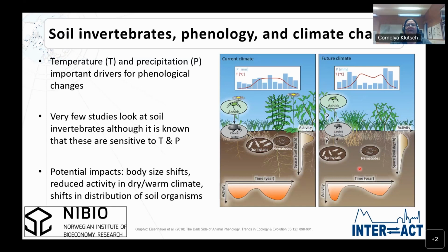And finally, if you look at this graph, the activity level will be very, very low in the summer because it's dry and hot at this point. So we may see quite a lot of changes in soil when it comes to climate change. And if we think about food security for humans, for example, we have to think about how we can combat this and come up with strategies that increase soil health.